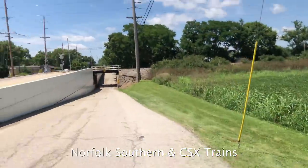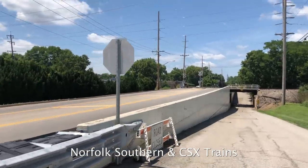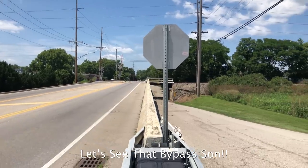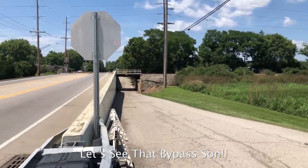Guess what, son? We do have a train coming. So go ahead and start the video and let's see what happens. See if anybody takes this bypass today. This will be really interesting.